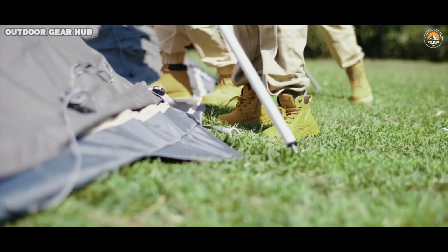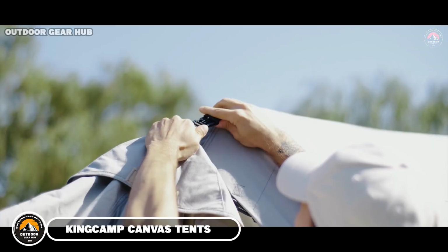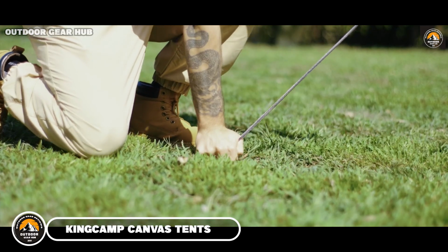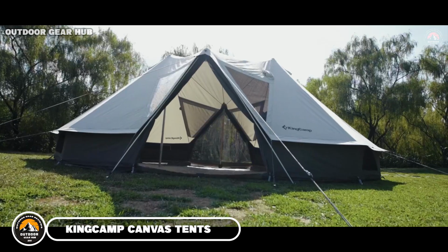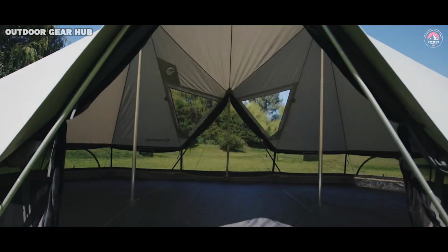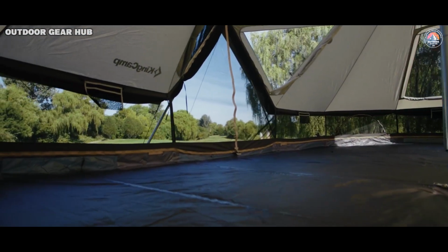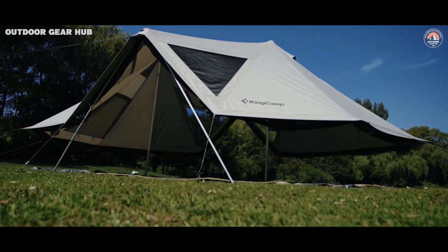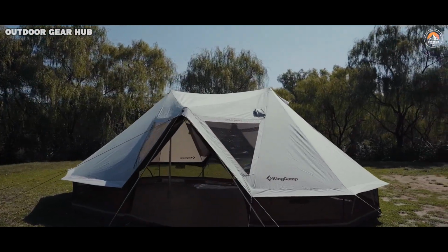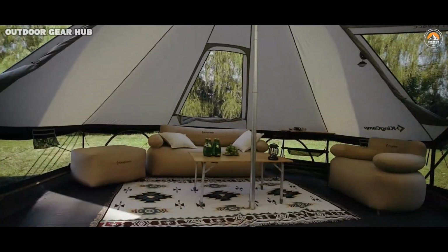There are tents, and then there's the KingCamp Canvas Bell Yurt. This canvas masterpiece doesn't just shelter you from the elements, it transforms the entire camping experience. Crafted from thick, waterproof cotton canvas, it's designed for those who don't just visit the outdoors but live in it. With massive headroom, space for multiple cots or even a table, and airflow that keeps it comfortable in both heat and cold, it stands out from every pop-up or dome you've pitched before.